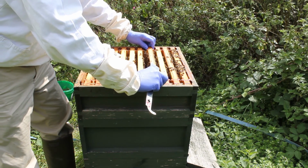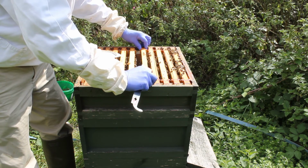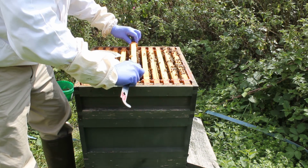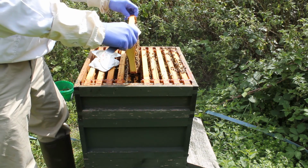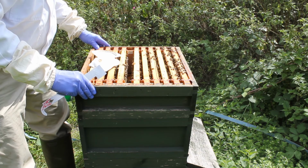And I'll put this back now. I'm picking each one up and putting it back rather than sliding, because look, oh, there was no brace comb on there, but there was on that other one. So you just got to be careful of that brace comb sometimes underneath.